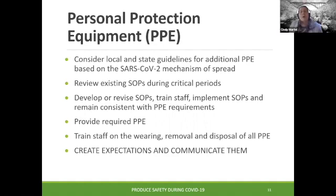And also, as part of your extension work and outreach, making farm operators and procurement folks aware of the supply chain disruption is going to be important to help them with their planning and going back through their SOPs and evaluating where they're at.